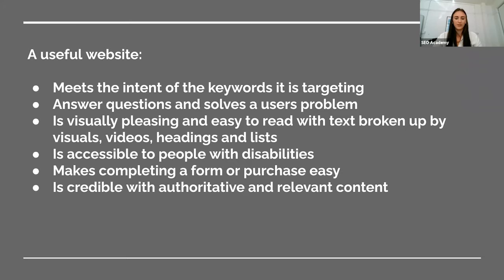There's no point having a page on your site or having a website that doesn't help people, that doesn't answer their questions or their problems. That's where, for example, having the telephone number, that didn't help, it didn't solve Luke's problem in the context of trying to contact a plumber.